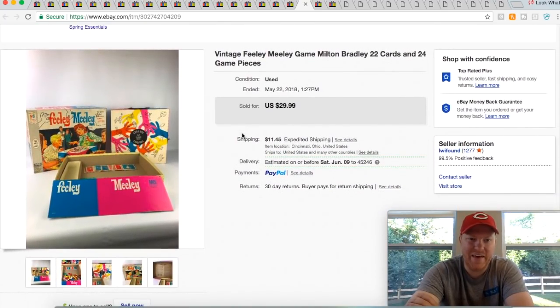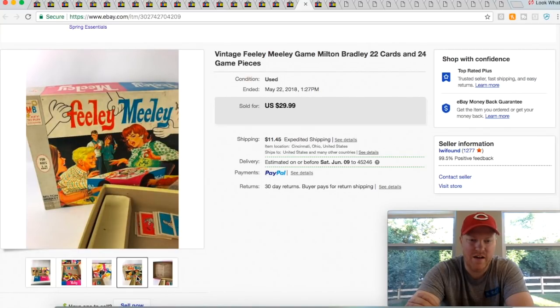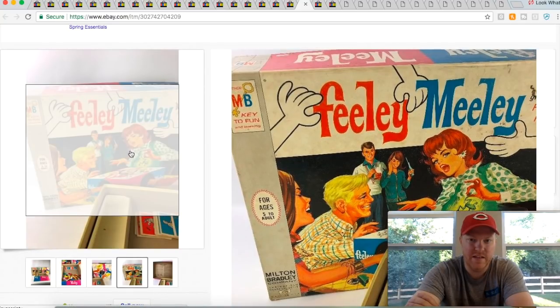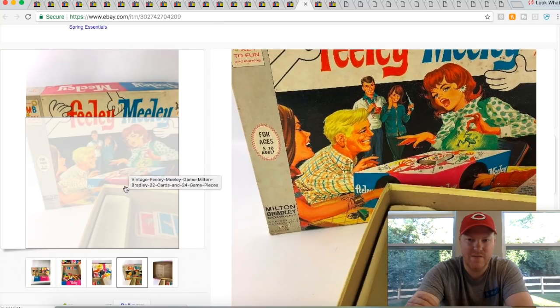Feely Meely game. I normally don't like to buy board games because there are not too many of them that are really worth selling, just because the market seems kind of flooded. But I just loved the graphics on this thing. It's so funny, and it's kind of a weird game. Everybody puts their hands on this box, and you can't see what's in it. And just a funky, weird thing straight out of the 70s. I just love those graphics.